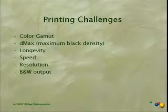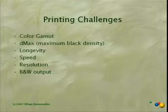What are the main printing challenges? One is kind of the obvious, color gamut. What kind of colors can you represent? We'll talk about that a little bit later.